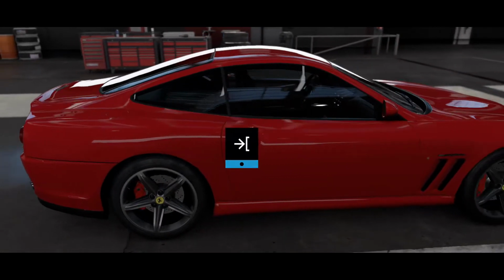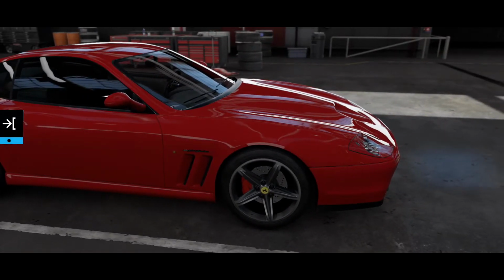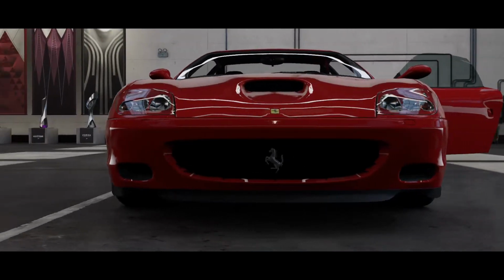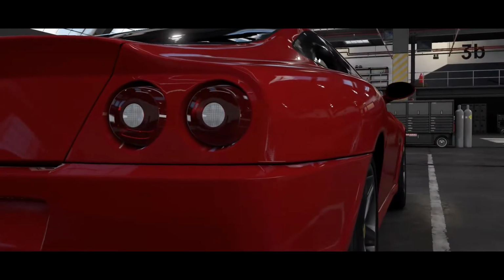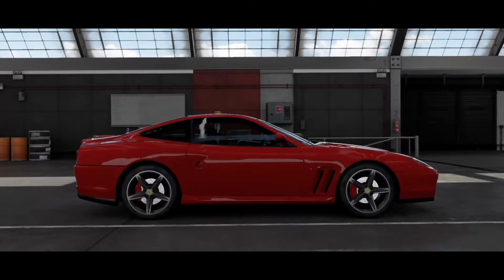Now, the Ferrari 575 Maranello is one of the most beautiful Ferraris ever made, from 2002. Despite being updated and better in every way, it kept a similar look to the 550 Maranello. I like both of them, and the Maranello is a seriously underrated Grand Tourer from Ferrari.